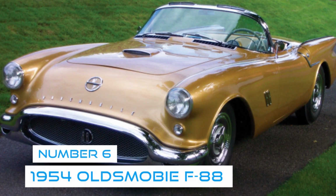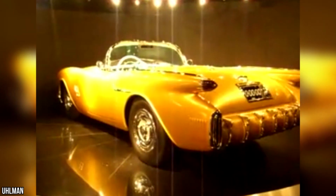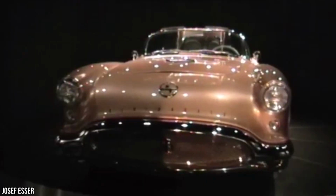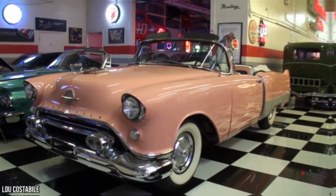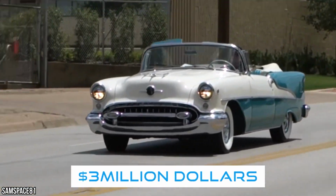Number 6 is the 1954 Oldsmobile F88. Now, this Oldsmobile F88 is one of the most historically significant vehicles of the era and considered by many historians to be a great expression of automotive design from the 1950s golden age. The 1954 Olds F88 is considered a rare icon with a worth of $3 million.